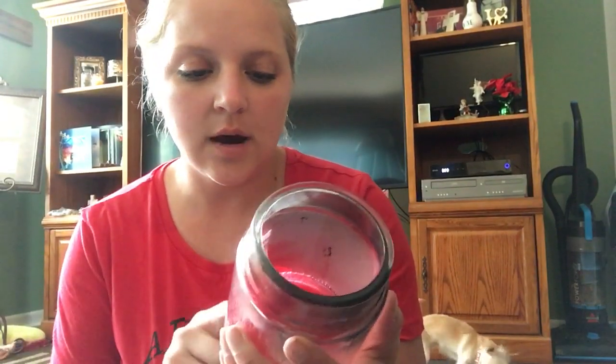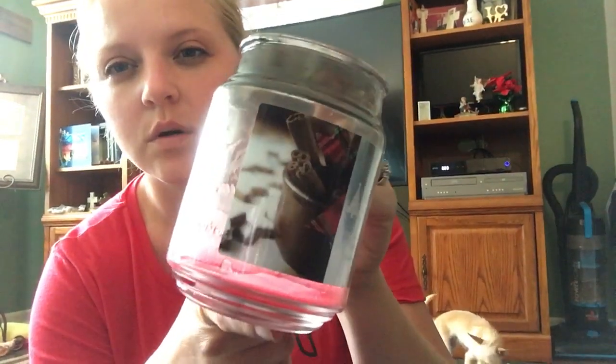A holiday style cinnamon candle. This came from, I think, the dollar store, Dollar General or Family Dollar, one of the two. Roxy's in the recliner rocking, and I've got my phone on the recliner, so I'm hoping it ain't gonna fall.